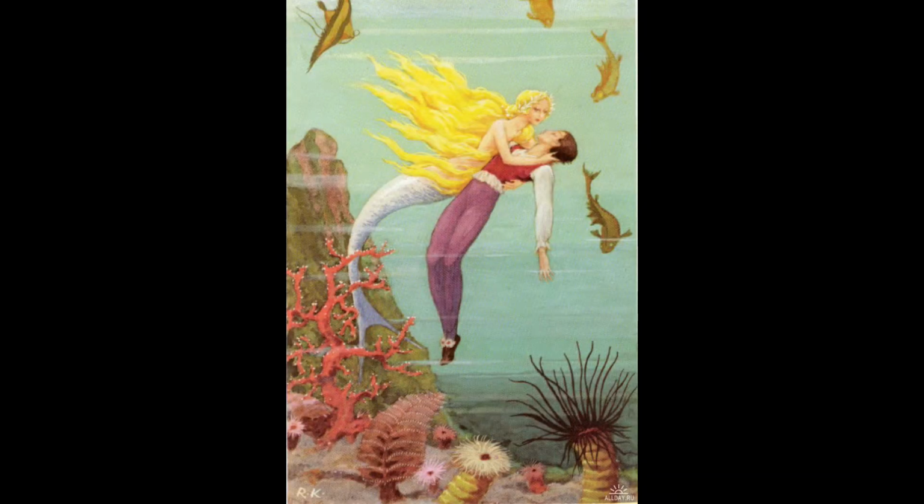Here is an illustration that I used to admire a lot as a child. It is Rudolf Koivu's illustration for Hans Christian Andersen's Little Mermaid. And Rudolf Koivu was one of the first famous Finnish illustrators, and now in Finland, when you are a big illustrator and you do a good job, you can win a Rudolf Koivu award. It is the Finnish national award for illustrators.